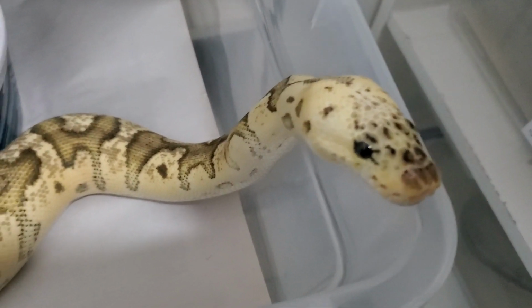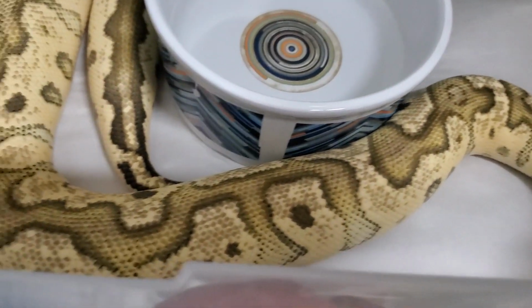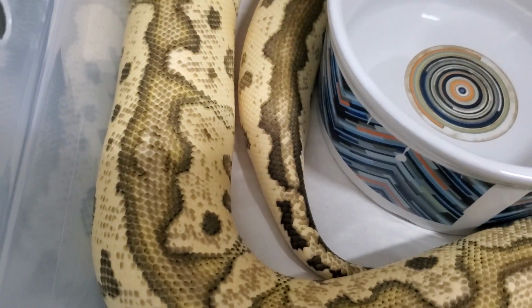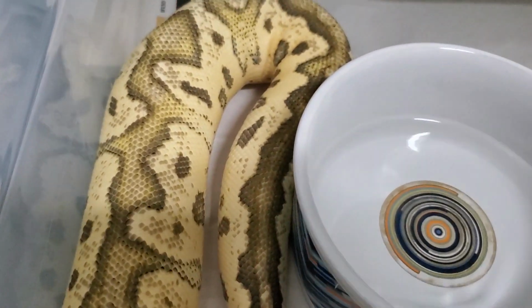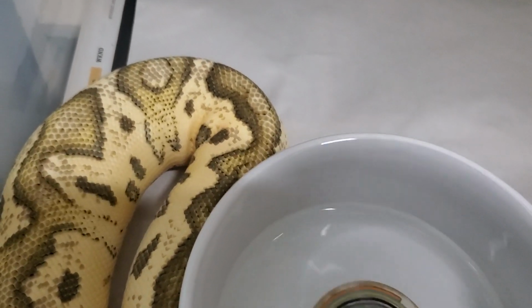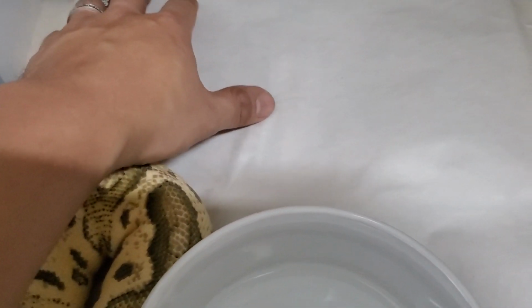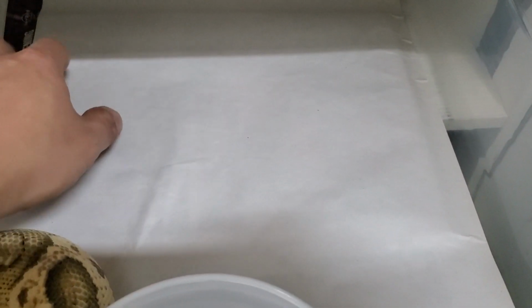She's always trying to stick her head out and I think she's just looking for a good place to nest down. But she's got a nice round girth to her. Body's nice and round, nice and plump looking. So what I like to do in this case when they keep moving around is I'll just go in and crumble up the paper. That way it'll give them access to go underneath and give them a little bit of privacy.